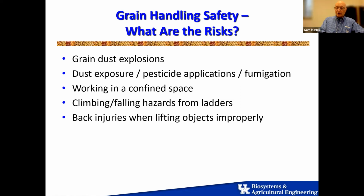So I'm not going to talk a whole lot about the injuries associated with lifting heavy objects, but I will share a slide or two that I have from West Africa that demonstrates some of the heavy lifting that's done there, and just the way they do things there. A little different certainly than in the US.